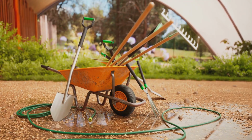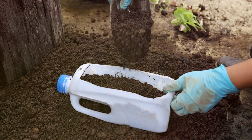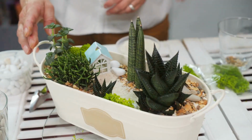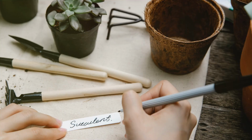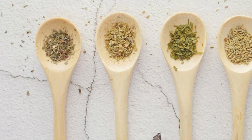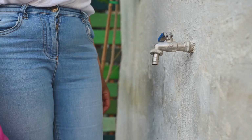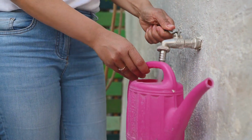DIY and budget-friendly alternatives. For those seeking even more affordable options, let's tap into our creativity and embrace the joy of repurposing. DIY solutions not only save money but also add a personal touch to our gardens. Instead of buying expensive plant markers, let's give new life to ordinary items. Popsicle sticks, painted rocks, or even old spoons can be transformed into charming labels for our plants. A large plastic jug with a few holes poked in the bottom becomes a resourceful watering can.